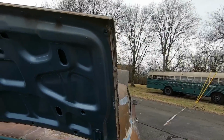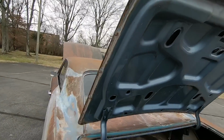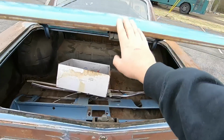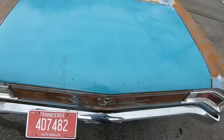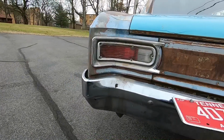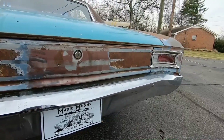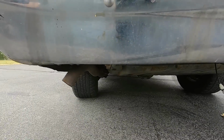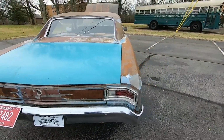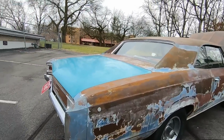Checking up around the trunk. Let's see how she shuts down here. Back bumper definitely needs to be replaced. Tail lights, all that good stuff. Dual exhaust out the back. Go ahead and stick my magnet tag back on it. This same thing come down this side, and try to be brutally honest, like I always do.